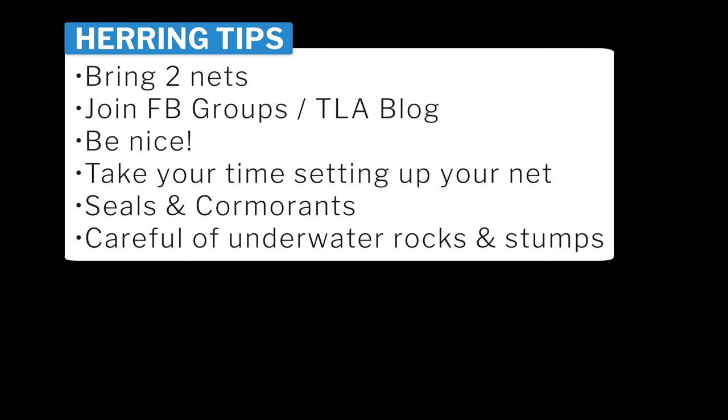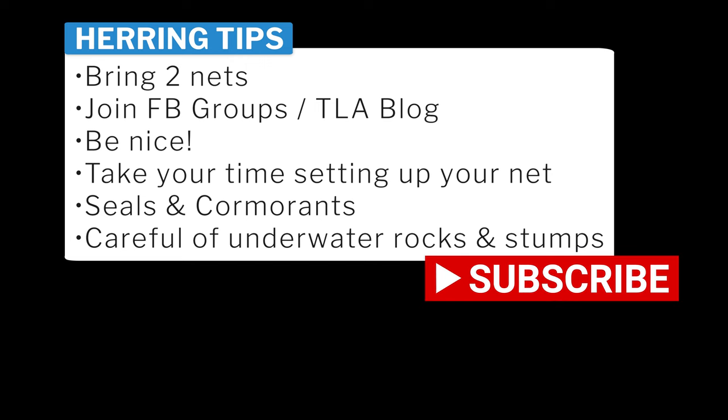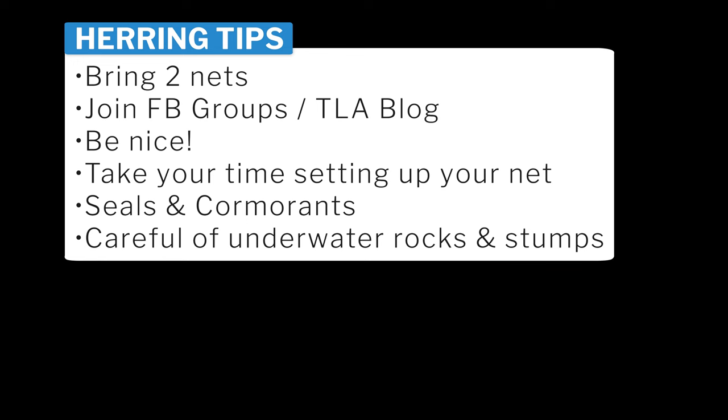Number three, be nice to each other. It's a great time, but it also gets hectic, so just be patient with each other. Take time setting up your net. Make sure you coil it properly so it extends and pancakes so you get as many herring as possible. Seals and cormorants, especially diving ones, are a great sign that a herring spawn is on. Of course, there's going to be milky water as well.